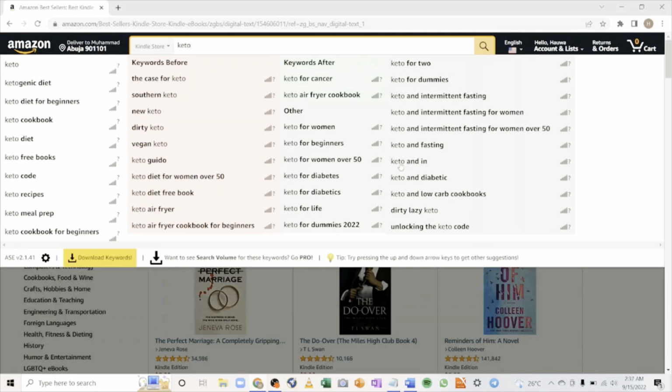The only things you will now be taking are things like, let's say, vegan, diet for women over 50. Free book, no, you don't have to put free book, because Amazon doesn't like words that tend to confuse customers. So don't use free book. You can use fryer. You can use cookbook for beginners. You can take cancer. You can take diabetes and all these other keywords.